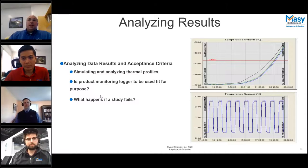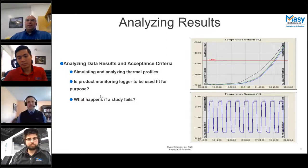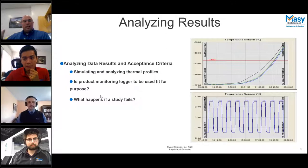Looking at the duration of time and the failure rate, if your validation study passes, then you really need to consider that accuracy. But if it fails, the next bullet point on here is, what if a study fails? Again, an ounce of prevention is worth a pound of cure. If you put that work in upfront, thinking about your acceptance criteria, how long do I really need this shipping container for? Your application should help define what your acceptance criteria is.